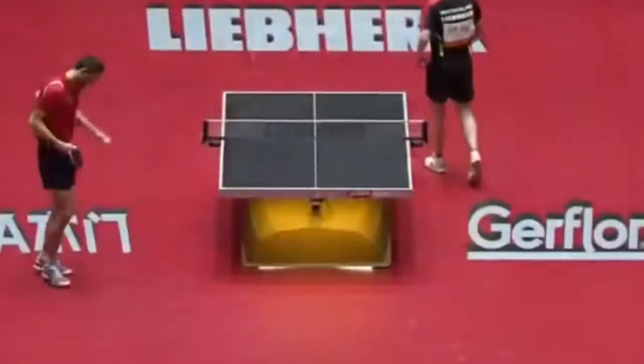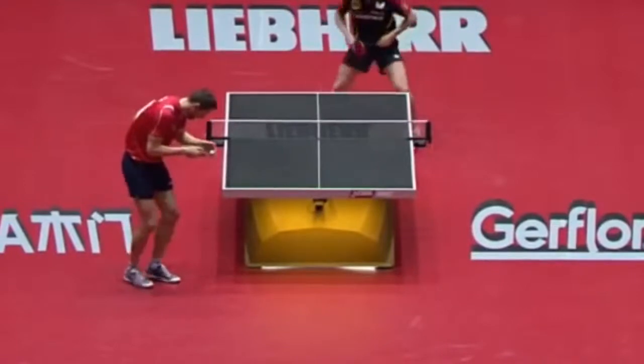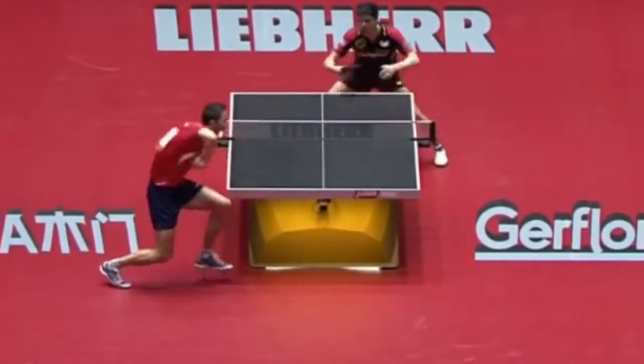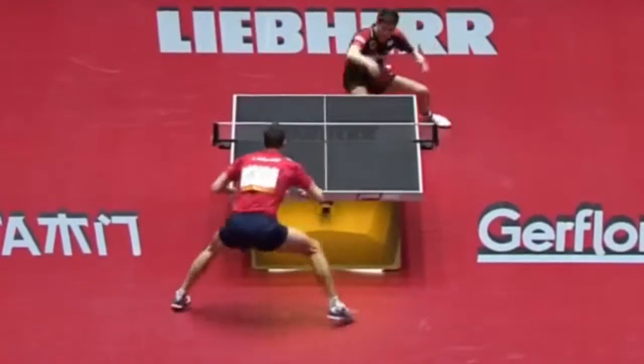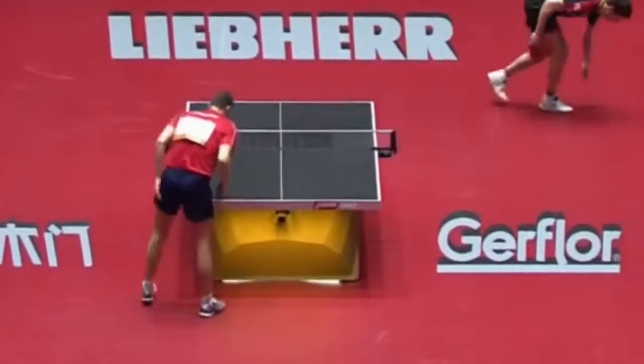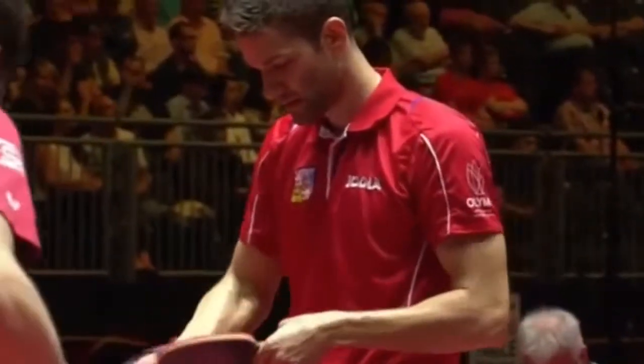There is a bit of rock paper scissor element in the sense that what do I think my opponent is expecting of me, where do I think they're getting ready to move, and how can I use that to my advantage. Little apology there, break off the top of the net. Lubo keeping it close though.